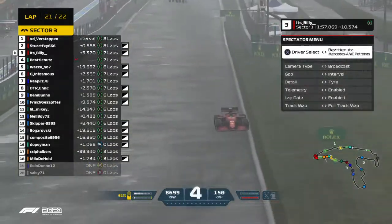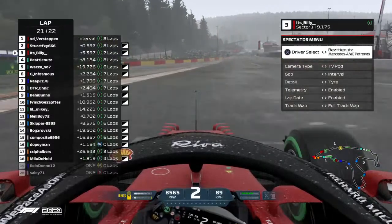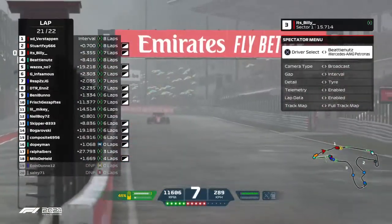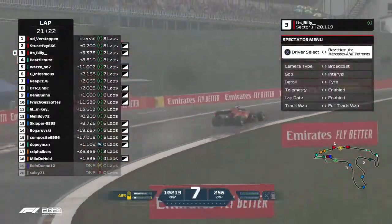Well, that's how you do it if you make contact with someone, or nearly contact. You don't want that to happen on that inside curb because it's going to kill you. Yeah. You really want to avoid that, so that's the Ferraris into the podium position here.